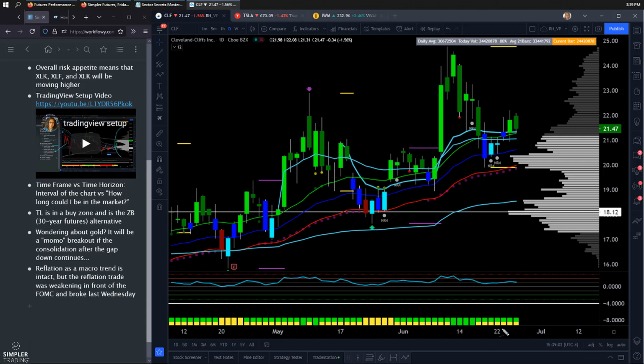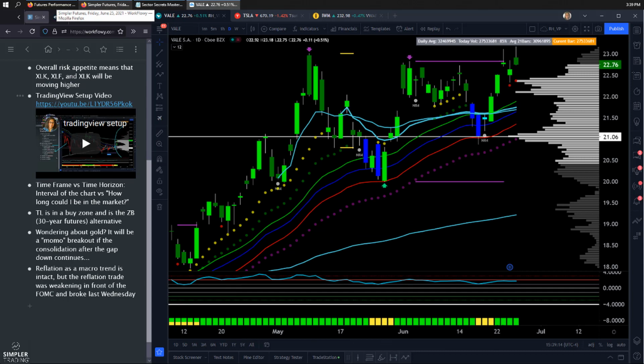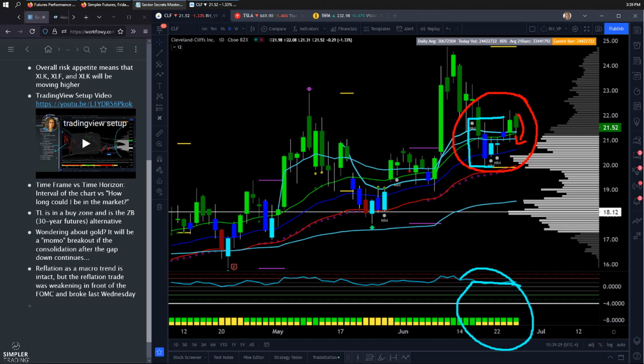So notice even on the JT trend how good CLF looks. And notice on the JT trend how good VALE looks. That thing's double green. So if I'm looking at CLF, what I want to keep in mind is that we really want to pull back a little bit more before we get long, and the cue for that is going to go right back to our grab candles. And the reason for that is I don't have a great double green.